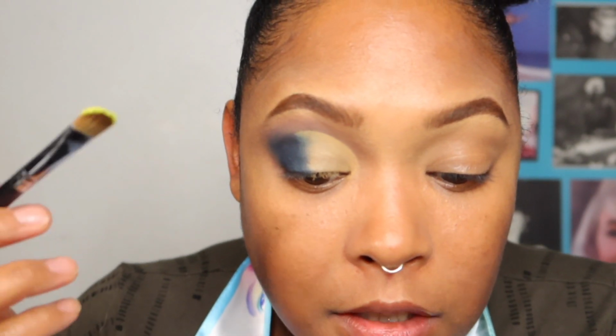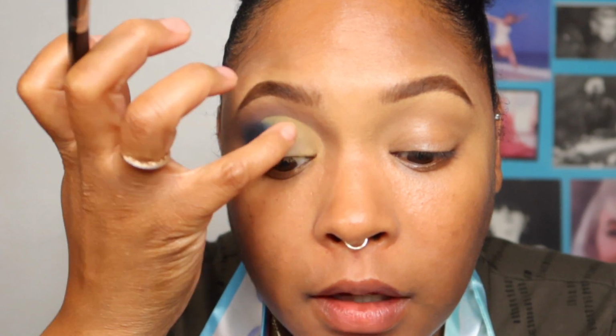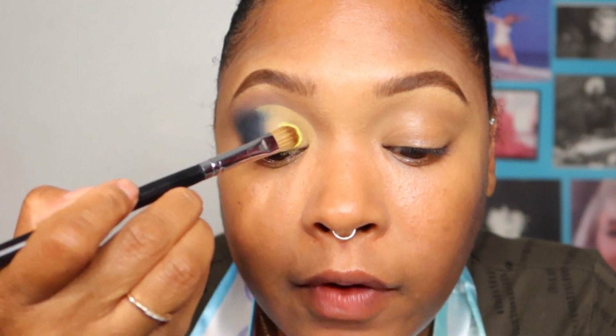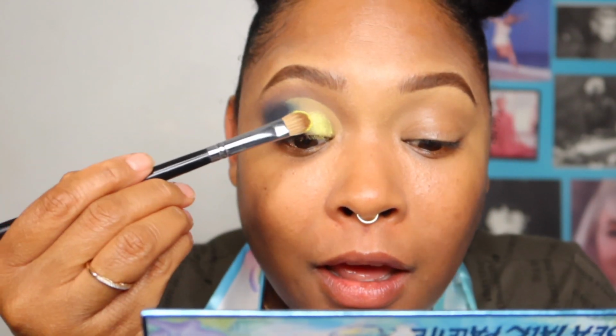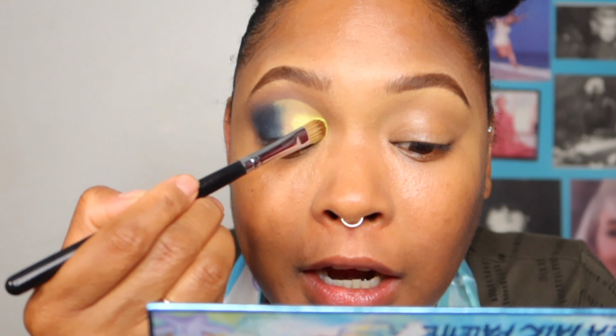So I'm going to take a flat brush. I'm going to pack my brush with the shadow Electric Kelp. This is like a yellowy green undertone. My lid should be pretty dry. That's why I use those concealers that I did use. I wanted the tone, but I also wanted a matte one that would dry fast. Oh. Okay, this is not a neutral look. I take it back. I take it back and I don't care.